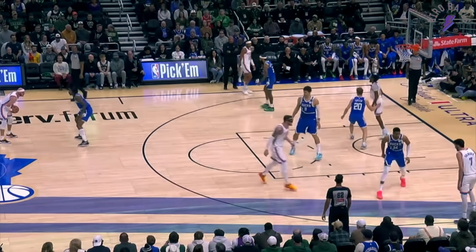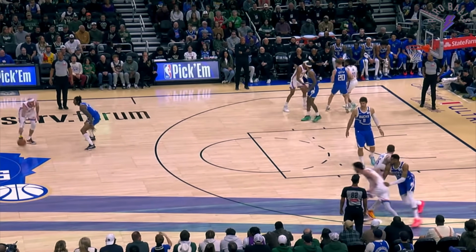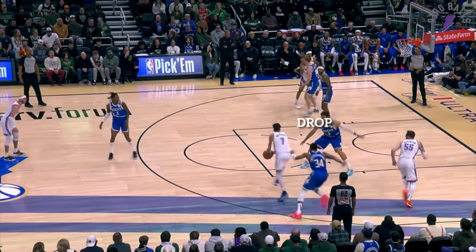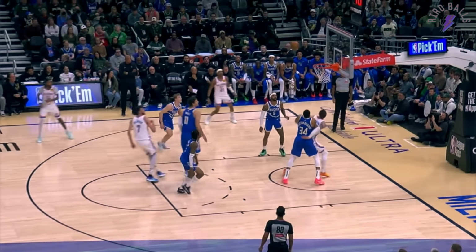Again here, on the weak side, with Chet being guarded by Giannis, Hartenstein sets a pin down to give Chet space to receive the pass from Caruso. Lopez has no choice but to momentarily switch, but iHart's presence underneath still forces him to maintain a slight drop, so Chet takes advantage of the gap by rising up for the 15-foot jumper against the late contest.